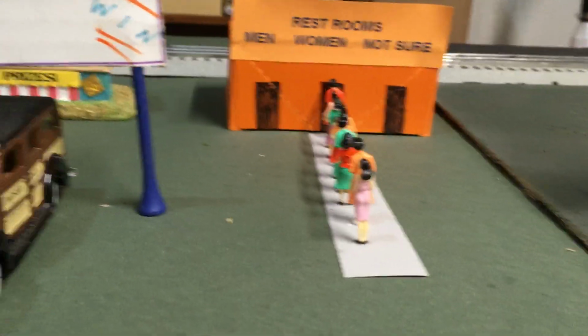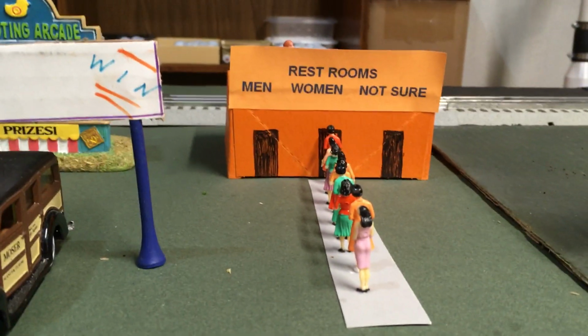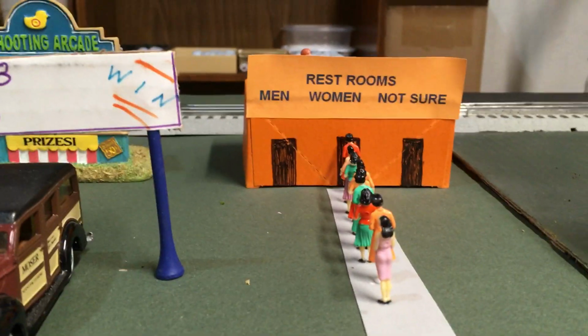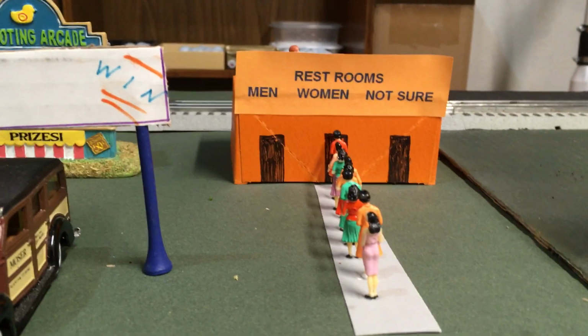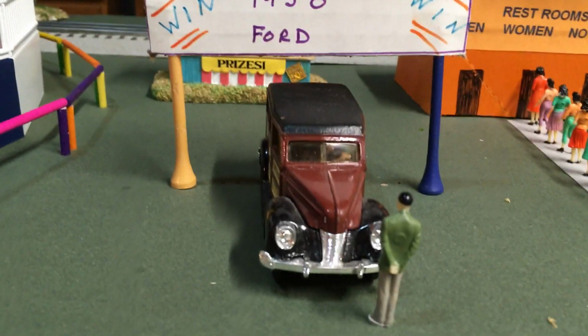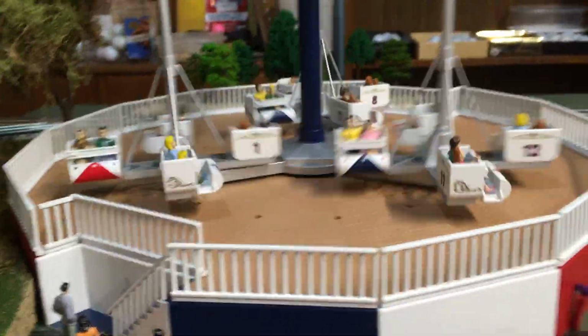And of course we have a restroom for everyone's comfort. Just like in real life, the women's line is much longer than the men's line. And to be politically correct, in 2018, we have restrooms for men, women, and for those who are just not quite sure. Another car being raffled off, a 38 Ford, at a shooting range. We got a traditional amusement park favorite, the Scrambler. People waiting in line for that.